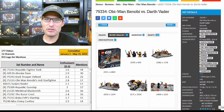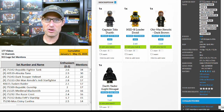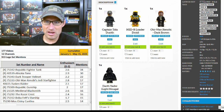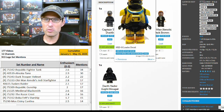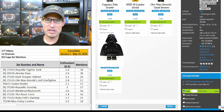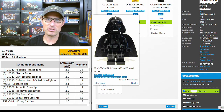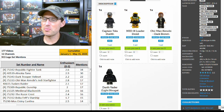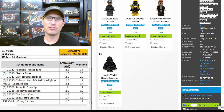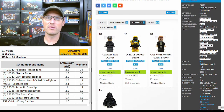And now let's get to the minifigures. All 4 minifigures are really good. Captain Tala, the Ned-B loader droid, that's the highlight of the show in my opinion. The Obi-Wan Kenobi minifigure is also really good. These pictures on Brickset are not that good. And then of course anything with Darth Vader is always exciting. And even though this set only has a 3.5 rating on Brickset, 5,270 people own it and another 1,700 want it. That shows me that the minifigures are very, very popular.